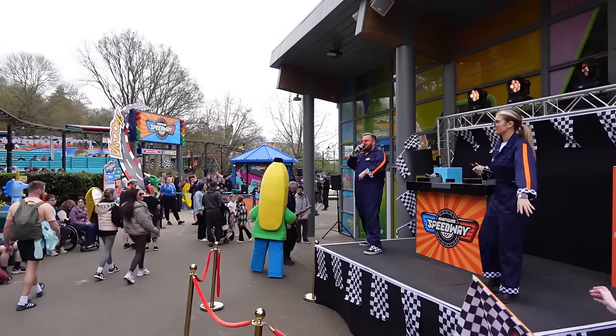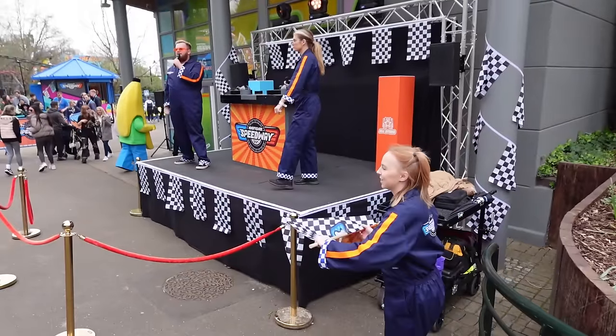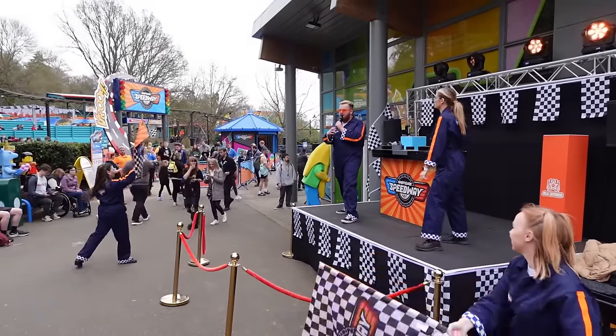Once again, you're joining us here. Welcome to Legoland for the launch of Minifigure Speedway. Make some noise! Woo! I love that. Like, even 45 minutes after opening and they're still going.